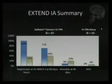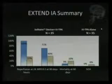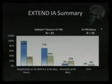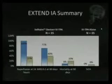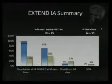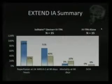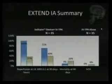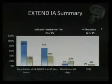MRS less than 2 at 90 days, 70% of the patients in endovascular against 40% in the patients with only IV TPA. And the mortality, in this case, actually patients that went endovascularly had less mortality than the patients that went to IV TPA. And symptomatic intracranial hemorrhage, 0% for thrombectomy, 6% for IV TPA.